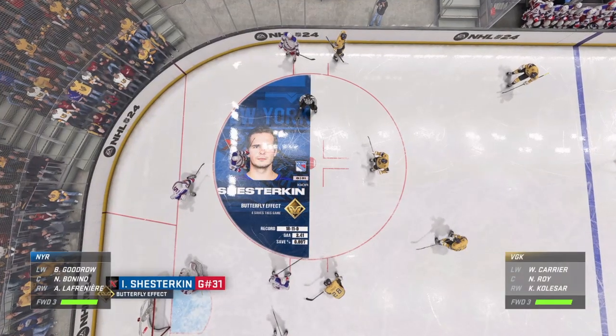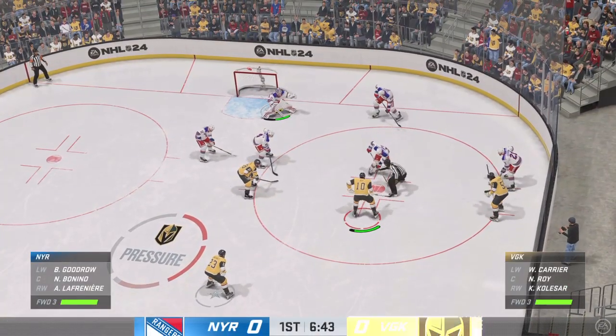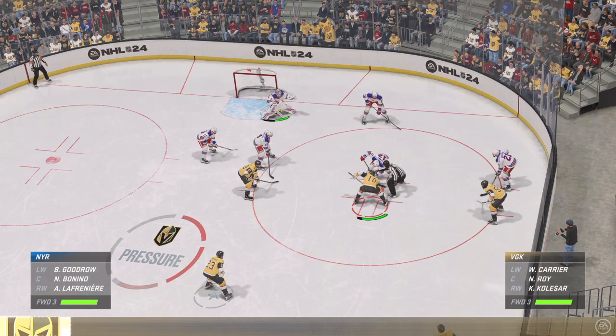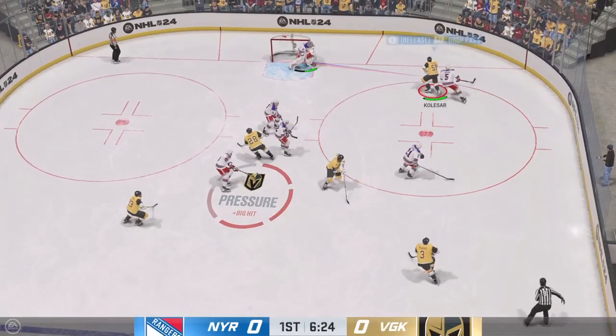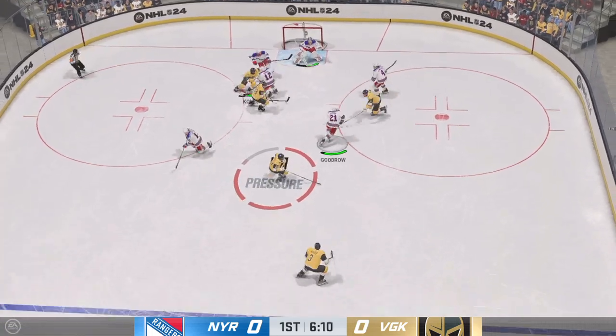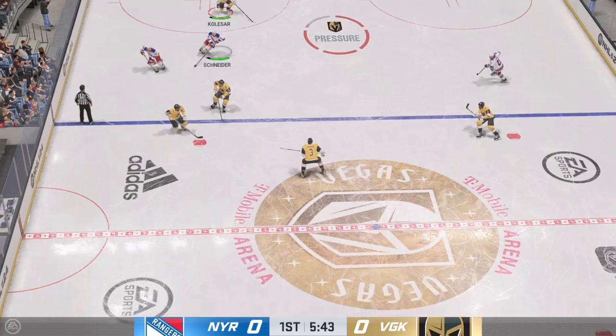Shesterkin's known for his butterfly effect zone ability, guys, which is that mobility while in the butterfly position to stay with the play and deliver big stops. Bonino's won the faceoff, and he loses control of the puck. Oh, the poke check! What a read by the goaltender! Picked up along the wall by Lafreniere.